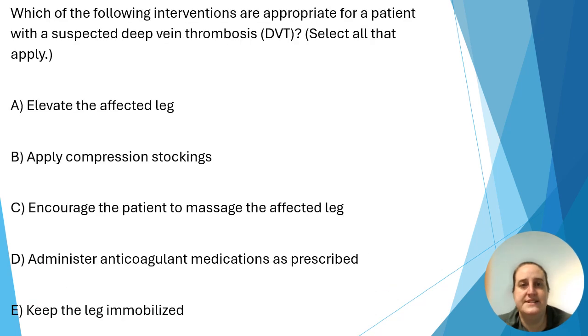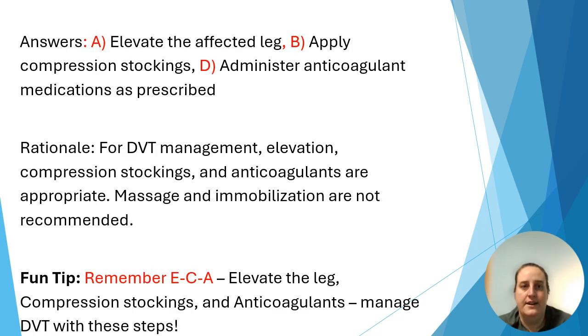Which of the following interventions are appropriate for a patient with a suspected deep vein thrombosis? A. Elevate the affected leg. B. Apply compression stockings. C. Encourage the patient to massage the affected leg. D. Administer antiplatelets as prescribed. And E. Keep the leg immobilized.